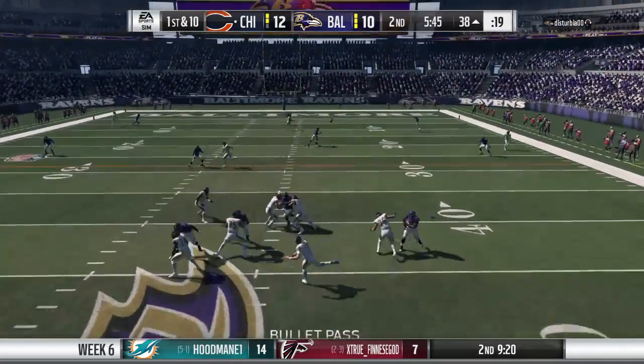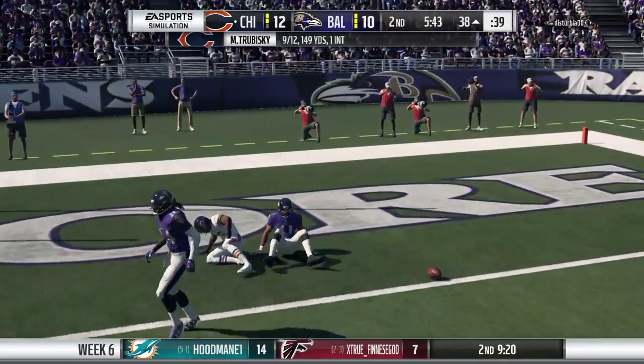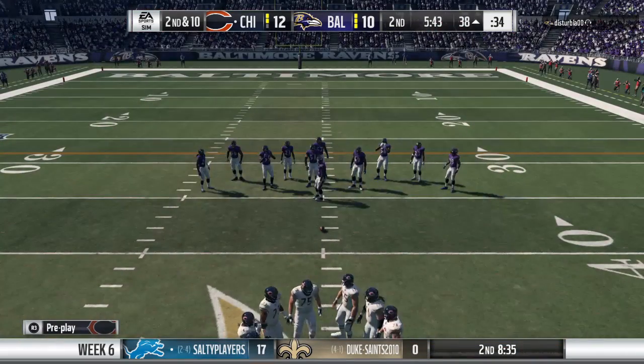They run play action for Howard. Now Trubisky. He'll rifle this one deep right side. And it drops down incomplete. Thought he might have had it. Instead, 2nd down. The positioning here is key.